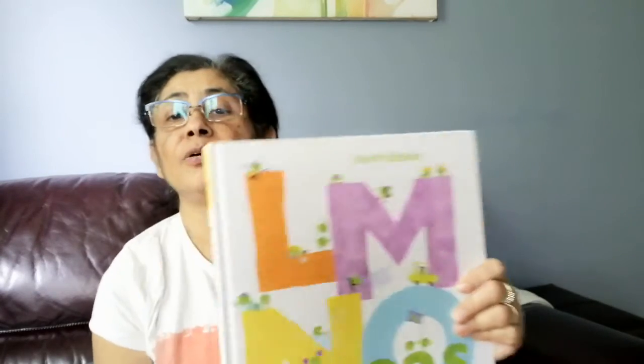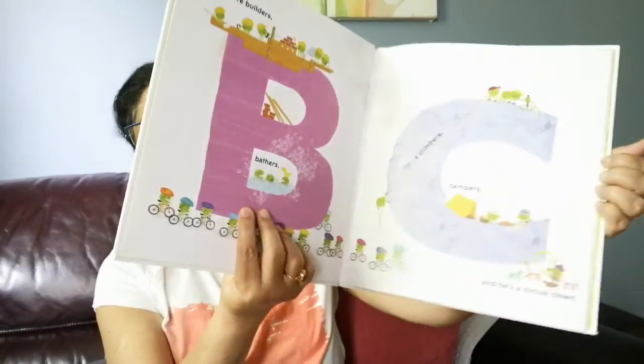And we are going to learn some new words, right? And every word, when we learn our alphabet, and also some new words, those start with those alphabet. We will have fun because this book is full of fun. And also, look how wonderful the illustration is, like the pictures. The pictures they draw in this book are beautiful. So let's start reading this book and learn our alphabet.